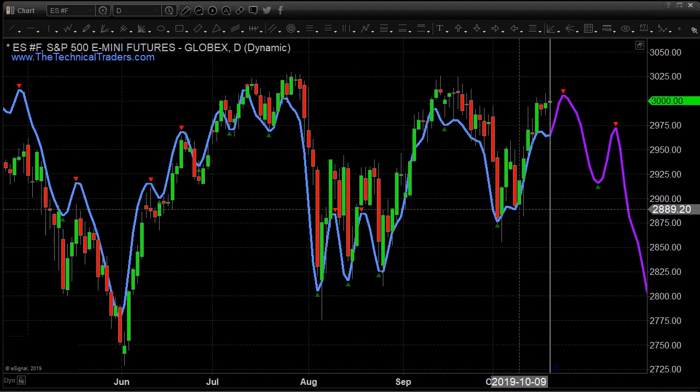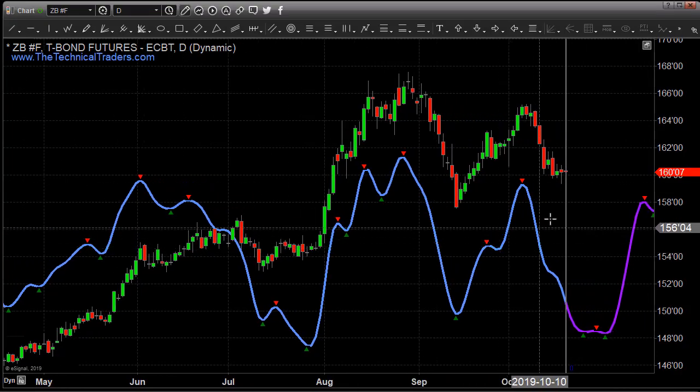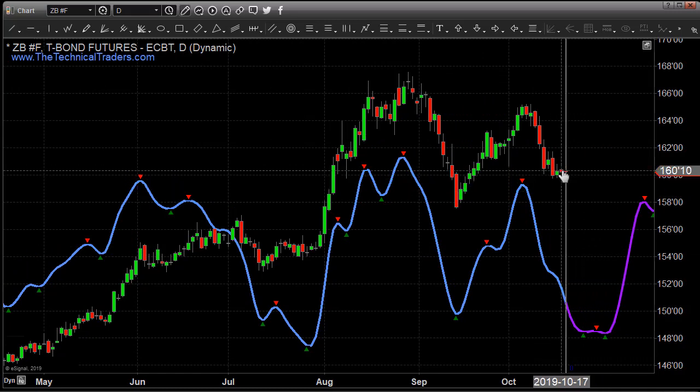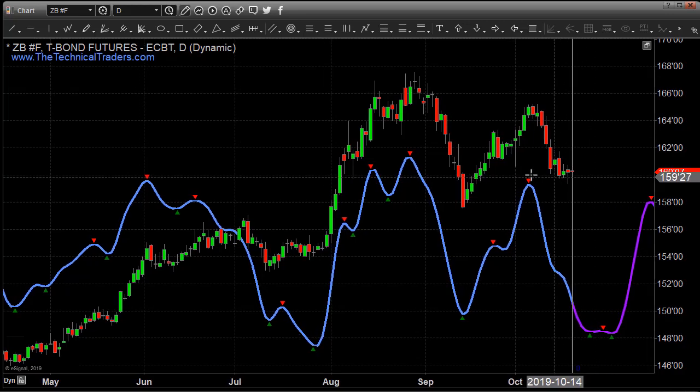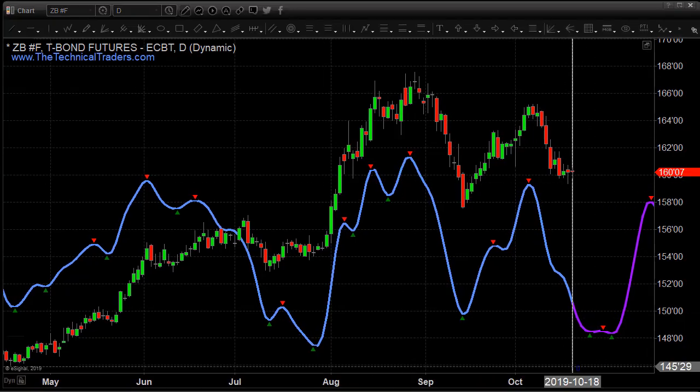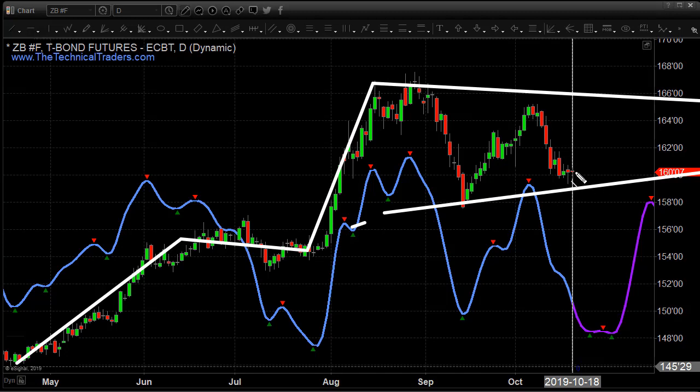So let's take a look over at the safe havens. Look at bonds this morning. Bonds are trying to carve out a bottom. It looks like the cycles have got some potential for some more downside or some sideways action here over the next week and a half. Again, the bonds are in a sideways pattern. They've had a nice run, consolidation, another run. They're in a much larger consolidation at this phase, and we'll see how things go.